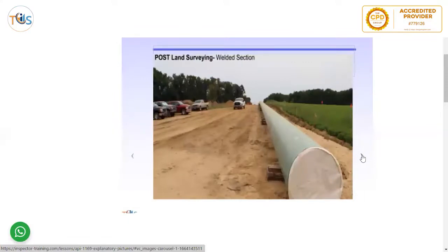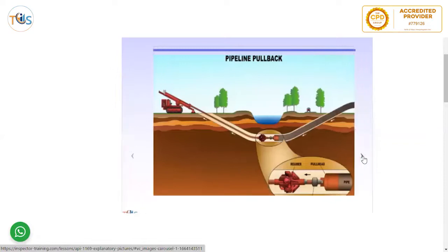So this is a pipe, it's all welded, and the entry or exit is closed so that no animal goes inside it by mistake, or no dirt goes inside it before it's commissioned or installed in the trench. And this is a pipeline pullback. The jig goes here, the pipe comes and then pushes it, and then it goes in, hooks on from inside, and clamps from inside, and then they pull it up so it goes under the waterway.